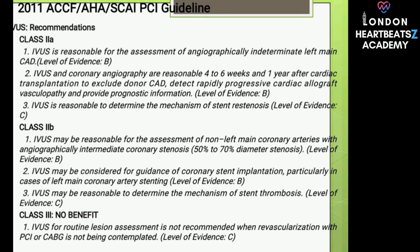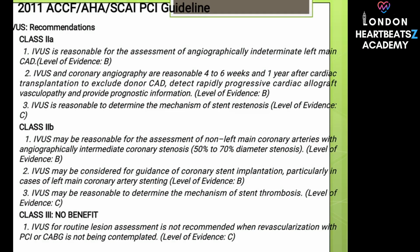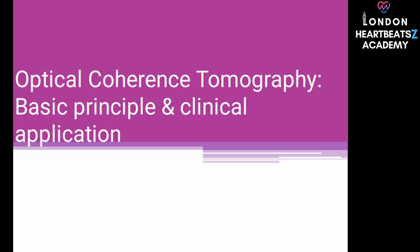Exactly. So the guidelines support IVUS in specific situations where it adds valuable information for diagnosis and treatment. That gives us a really clear picture of where IVUS fits into the current clinical practice guidelines for the treatment of coronary artery disease. Now, let's transition to the other advanced intravascular imaging technology that we're focusing on today, Optical Coherence Tomography, or OCT. This sounds like a more innovative and perhaps even more detailed way to look inside our arteries.